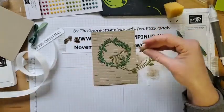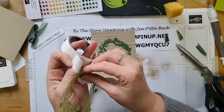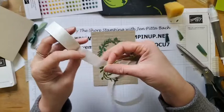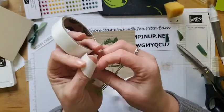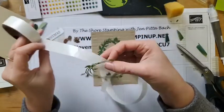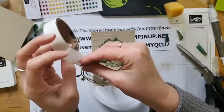Now we're going to take this one and we'll do the same thing. I'll add some mini glue dots to these leaves. Gotta be careful with this one because it's pretty delicate, so you don't want to rip your leaves. So just gonna carefully pull those off. I'm gonna try and do most of these leaves just because I want it to really stay put and I want it to be flat because the ribbon's gonna make this card kind of bulky.